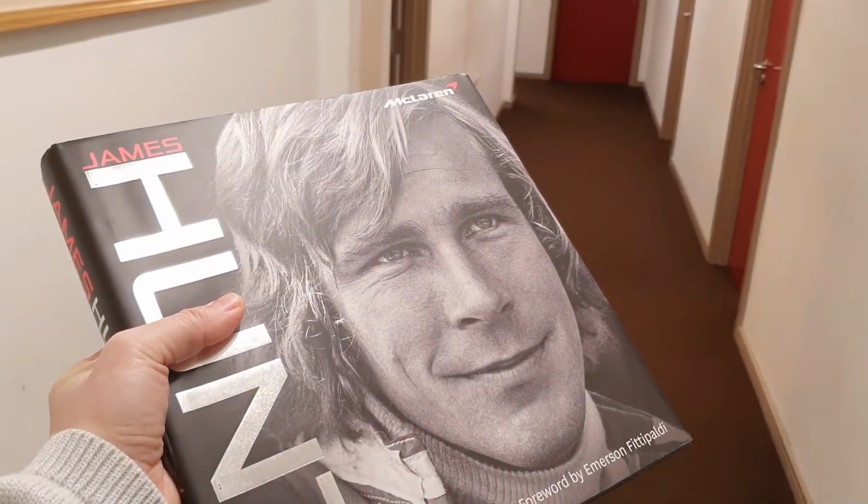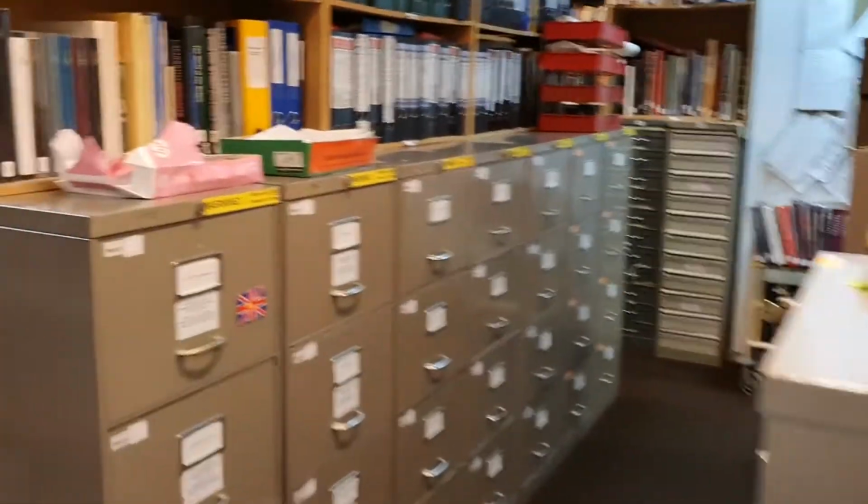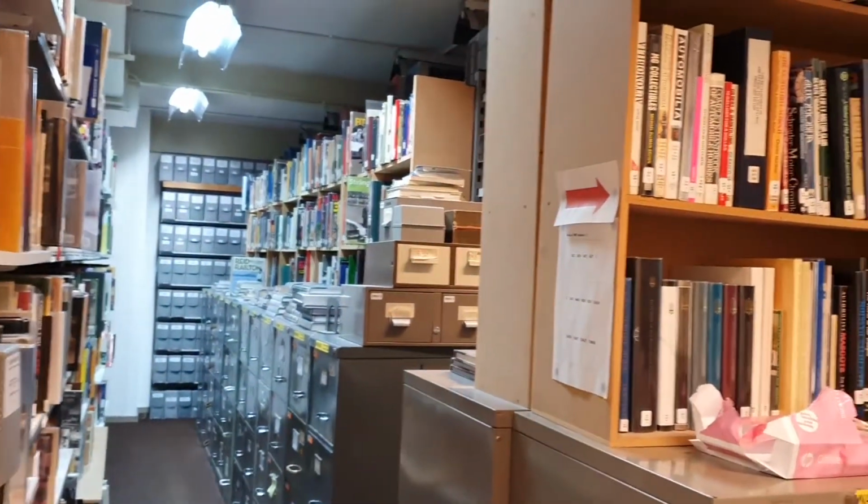So now James Hunt has an accession number and he has a record on Calm. He can be found a home in the library. So this is the main area of the reference library.